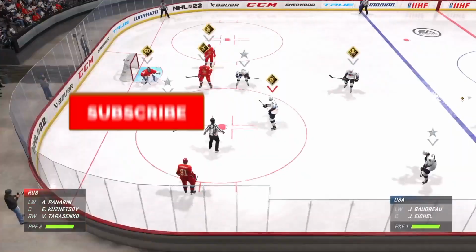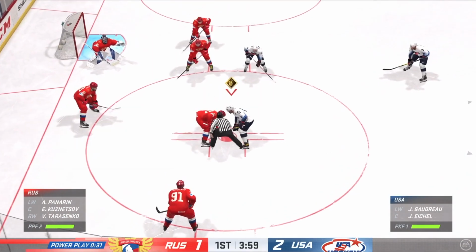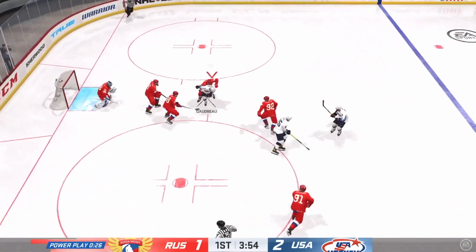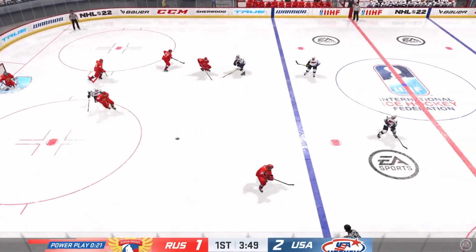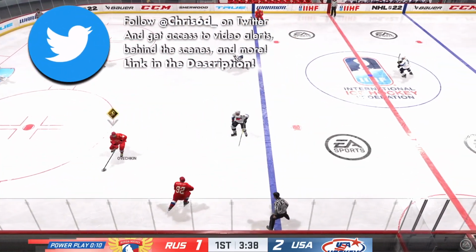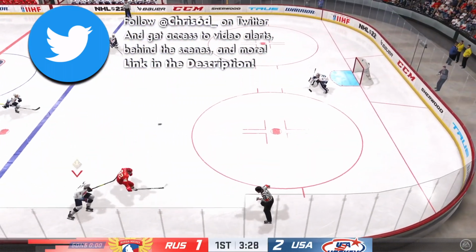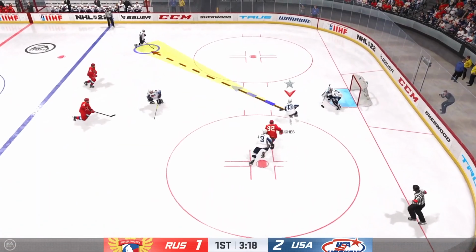Eichel's recognizing they're still short-handed here as they get ready for the face-off. Team USA's got it, and they're on the attack from their own end, time winding down here on this power play. They got to get something going here. Yeah, you got to get into the zone first, James. Get it set up, start moving the puck around, but they've got to get into the zone quickly.